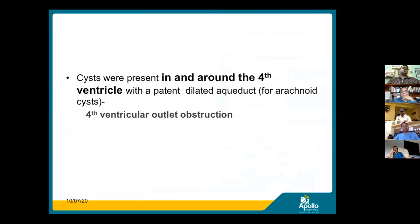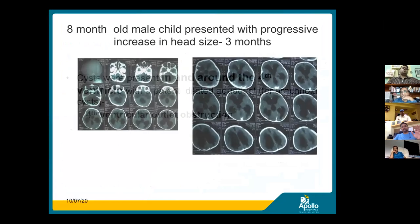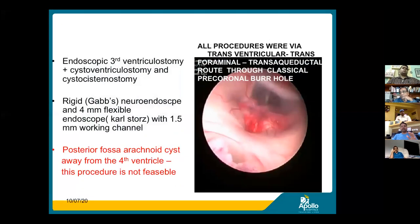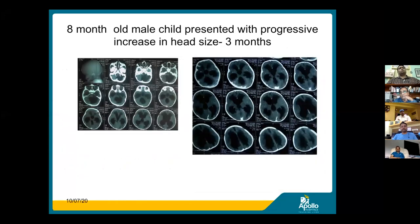For the next, these are all supratentorial cysts. The difficult, challenging part is the posterior fossa arachnoid cyst, where we have two clear-cut margins: are the cysts located around the fourth ventricle, or are they away from the fourth ventricle? If they are around the fourth ventricle, or they are bulging into the fourth ventricle, you can happily do a transaqueductal procedure. Because this is a type of fourth ventricle outlet obstruction. So when there's a fourth ventricle outlet obstruction, the aqueducts are usually large. So there's a natural pathway available.